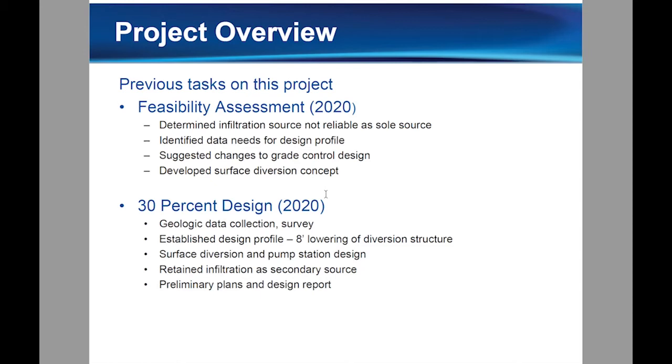And then the next phase, 30% design, we did some data collection, geologic and geophysical data collection, some survey work. We used that to establish a design profile, which includes about an 8-foot lowering of the diversion structure at the lowest point. And we laid out a surface diversion, which required a pump station to be able to pump into the existing diversion pipeline. We did retain the infiltration concept, but as a secondary source, or maybe you could consider it a little bit experimental, but retained as a secondary source. And we produced preliminary plans and a design report at that stage.